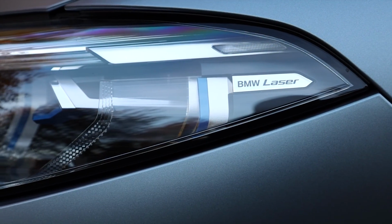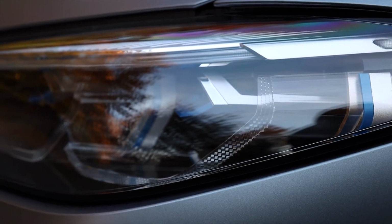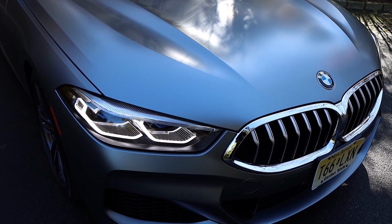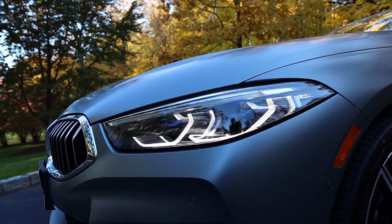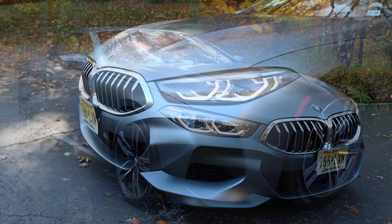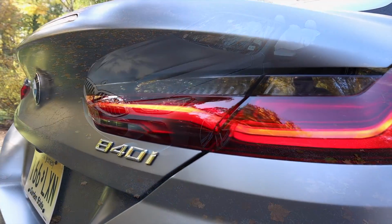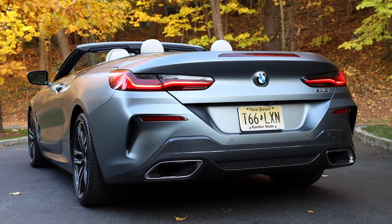The 840i comes with full LED headlights with BMW laser-like technology and very slim design, and looks mean and aggressive. I like it. All right, look at those angel eyes. They did a really good job with incorporating the traditional double circle into a modern form, more angular, really fits in nicely. And the rears are in a slim LED light as well, pretty integrated into the design.